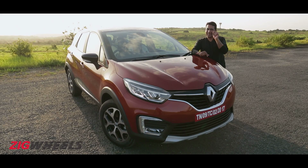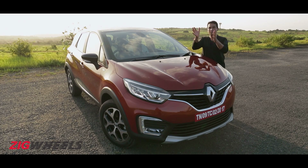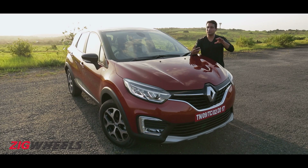Now this is a slightly funny situation, but to help things along, what we're going to do is take the emotional side of the Captur and put that aside. So the design, the aesthetics, we're going to put that aside and look at what it has to offer. From behind the wheel, it's a very familiar package in the way it performs, the way it rides, the way it handles. Yes, it is a bit different. It definitely feels more controlled in terms of its ride, in terms of the way it goes through corners. But is it sporty? Not really. Is it extra fun? Not that either.